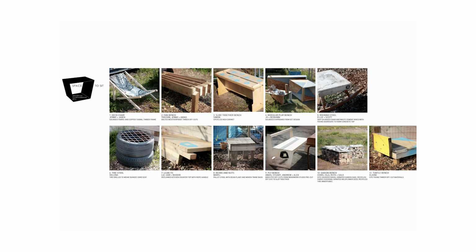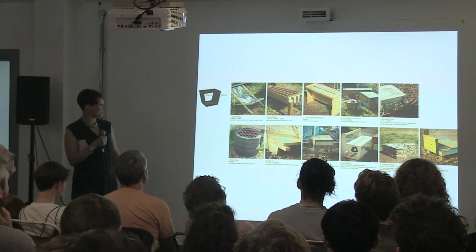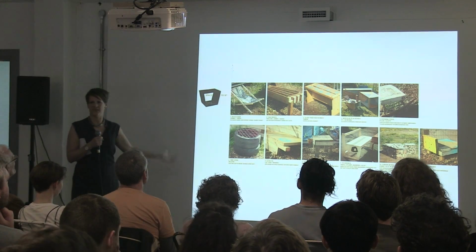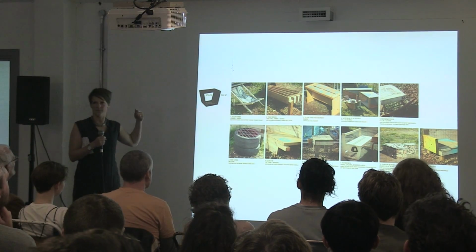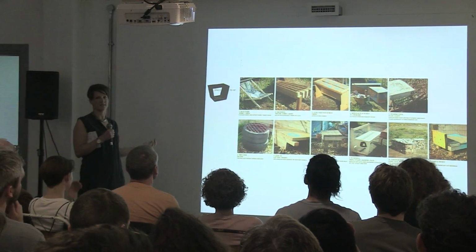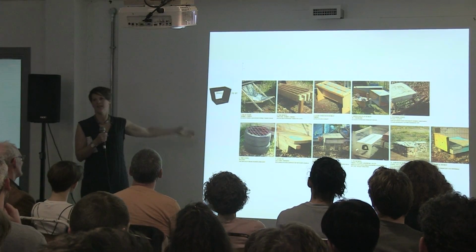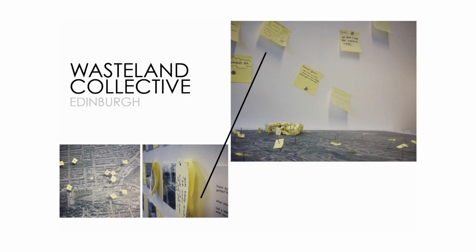So at our event, which was just a 5-hour hack on the site, we built 11 benches. And the idea with these was just to have something that people are invited to use. They can move them around. If they went walking, it doesn't matter. But you're preaching to the converted here, you know that things that people have made don't go walking because there's a sense of involvement and ownership.